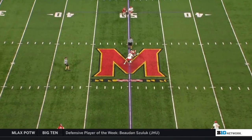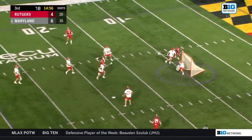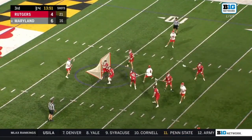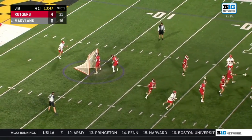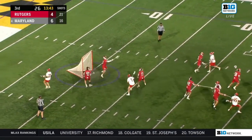Brahms wins it clean out the front door. Has a little bit of a step. Shot. It's the pipe. It's Donnie Howard, native of Mercer Island, Washington. Syracuse defense hung up. Gets a step, shot.